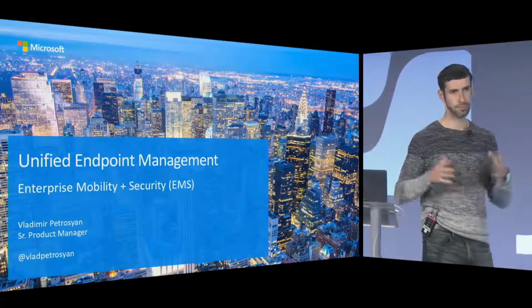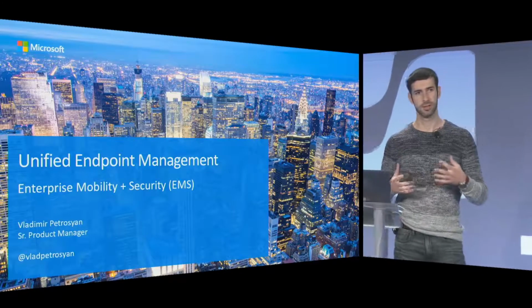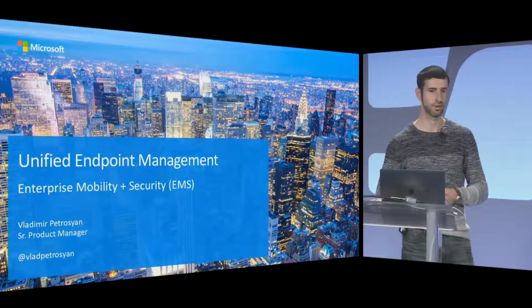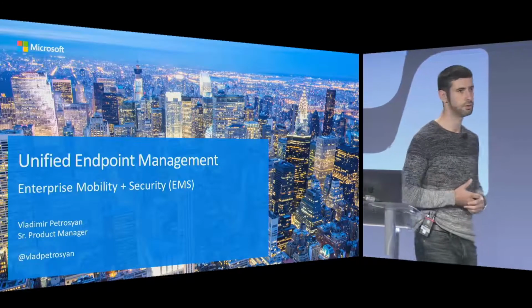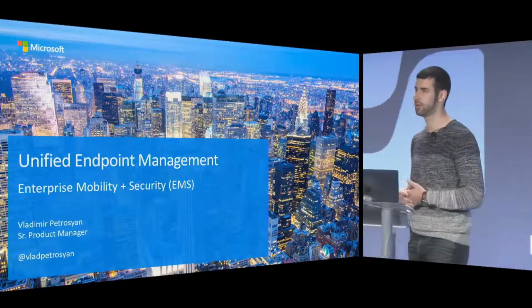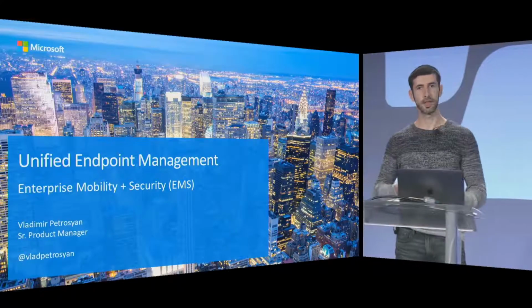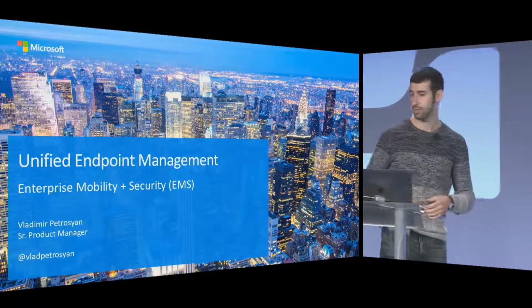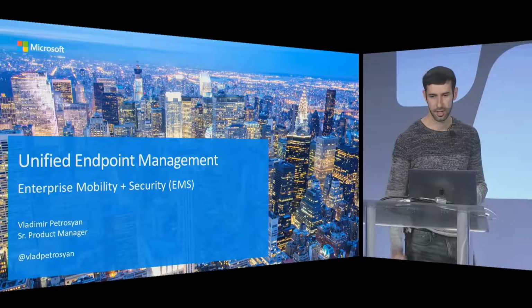So my goal today was to give you a little more information about what Microsoft has to offer if you are an organization that uses Jamf for Apple device management. And if you have other devices in your environment, or you're looking at managing not just devices but also identities and data, you can consider Microsoft as your partner in this as well.